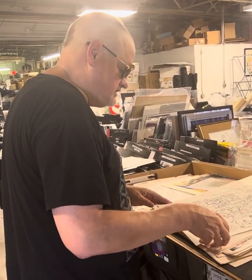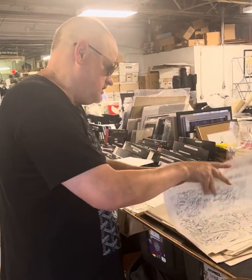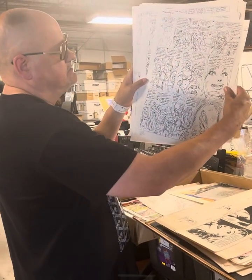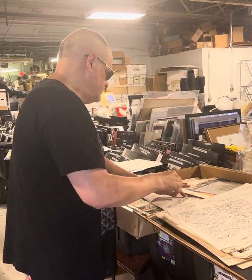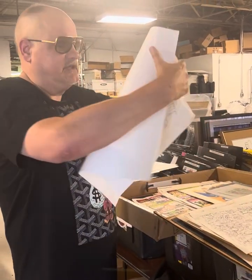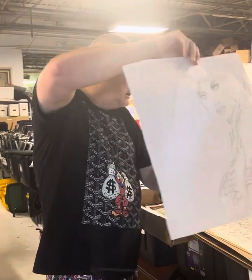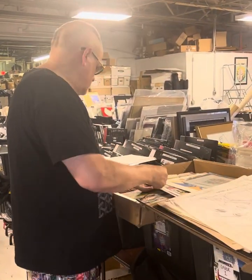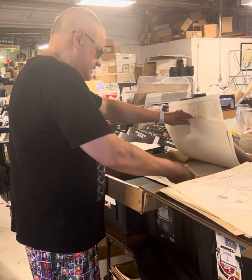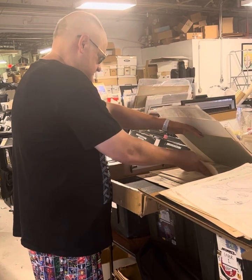I'll try to show as much as I can. These are his sketch ink pen layouts. So we got a bunch of those. And then we got miscellaneous artwork like this. This is so cool. What else? Danger Ray Jeanette. Ray Jeanette. Oh, where's the good stuff?